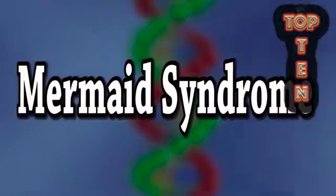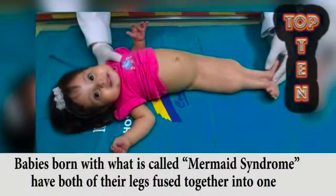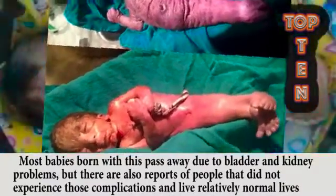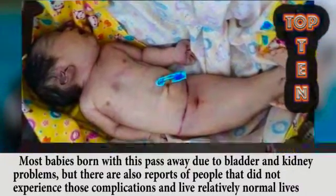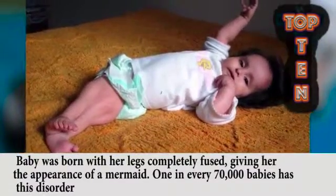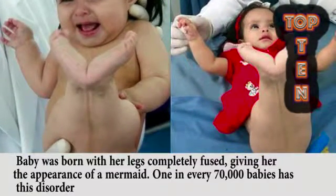Mermaid syndrome. Babies born with what is called mermaid syndrome have both of their legs fused together into one. Most babies born with this pass away due to bladder and kidney problems, but there are also reports of people that did not experience those complications and live relatively normal lives. One baby was born with her legs completely fused, giving her the appearance of a mermaid. 1 in every 70,000 babies has this disorder.